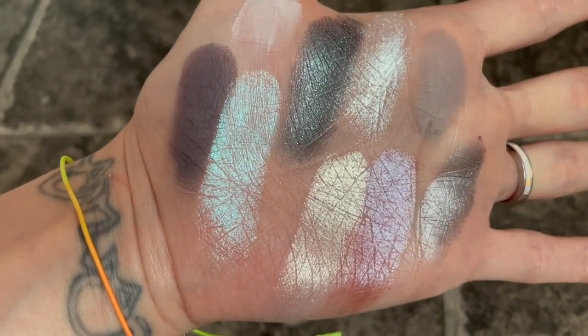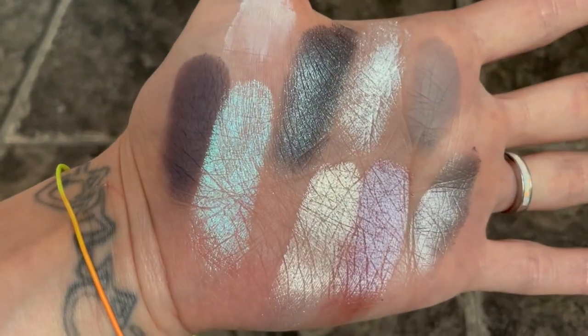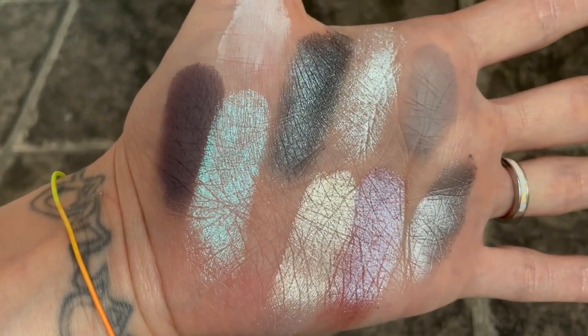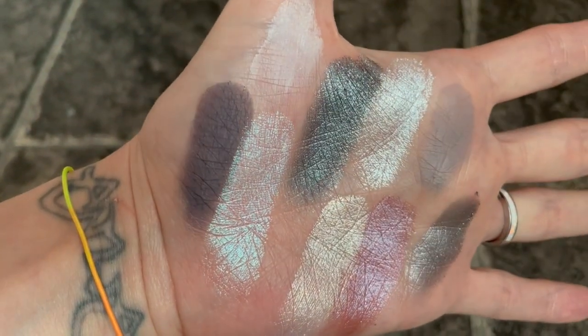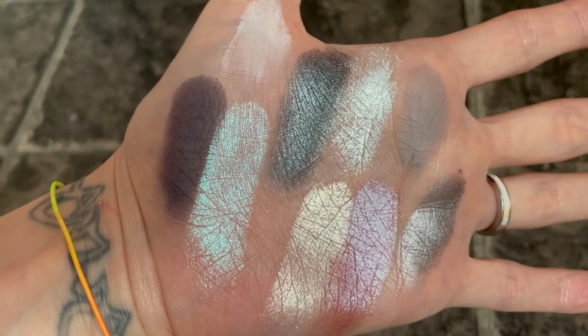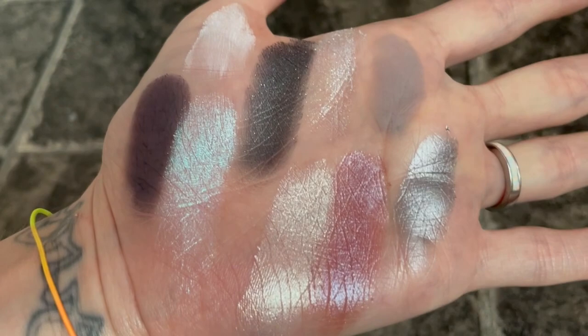We have duochromes, we have metallics, we have the mattes, and all of the shadows are just very soft, smooth, creamy, buttery. I literally just went in once. I dipped my finger in the pan and then I just did a swatch and that was it.